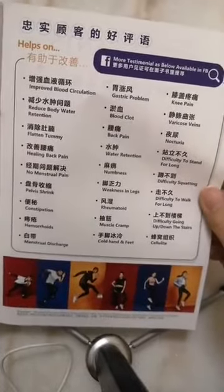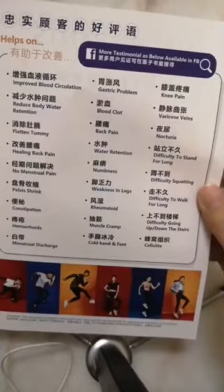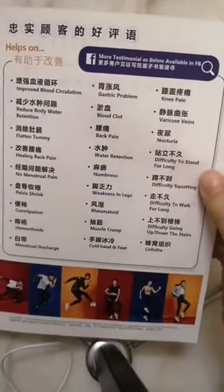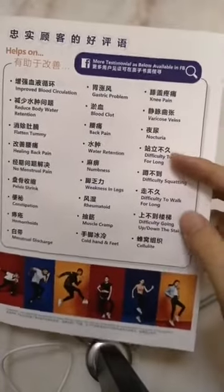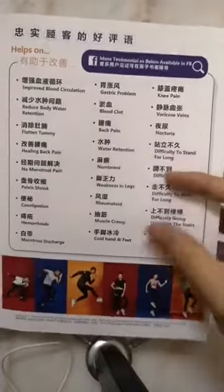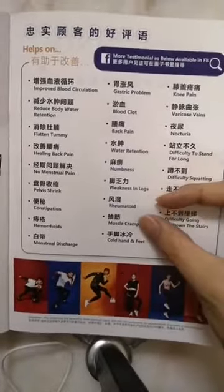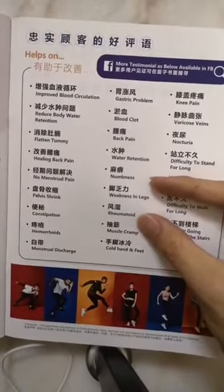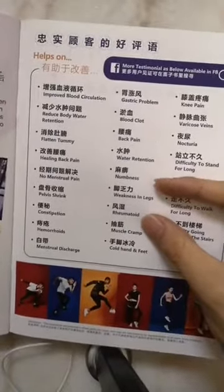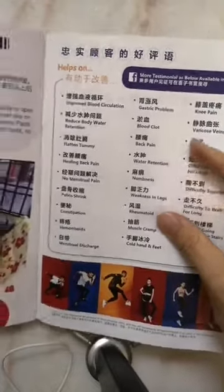Mostly, I think, it's leg problems, like difficulty standing for long, not being able to squat, not being able to walk for too long, not being able to go upstairs. For females, mostly cold hands and feet, cramps, weakness in legs, pneumonia, water retention, hip pain, and else.